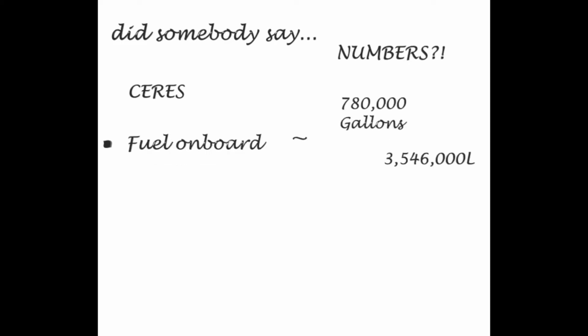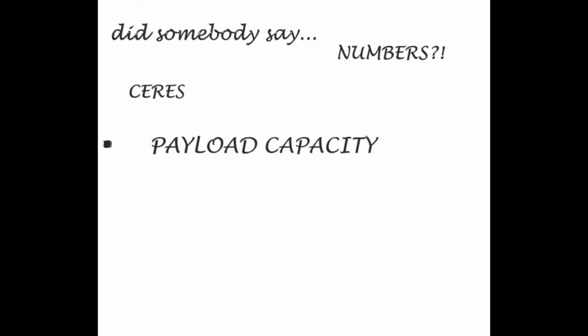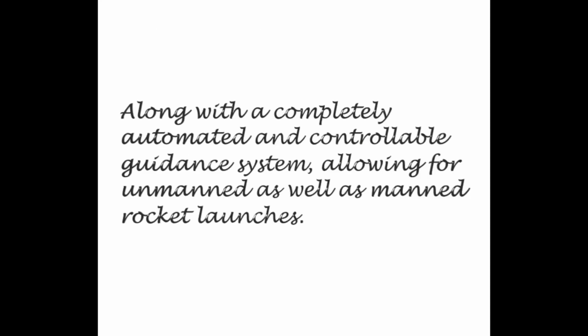Of the 780,000 gallons of fuel on board, Ceres will require at max 500,000 gallons to reach low Earth orbit, with a payload capacity of 200,000 kilograms. Armed with a state-of-the-art guidance system, Ceres will, in the middle of freefall, position itself vertically upwards so as to begin accelerating the instant that it is dropped.